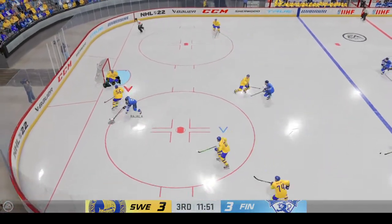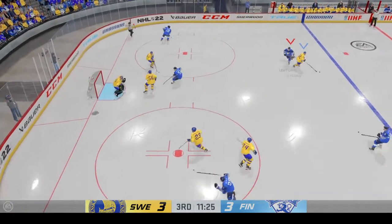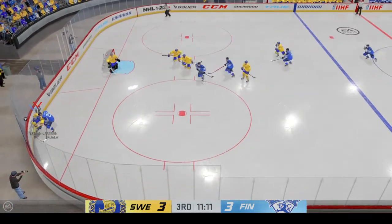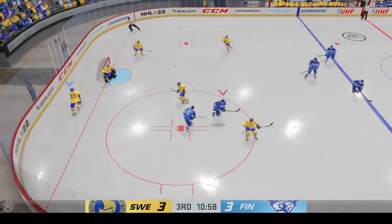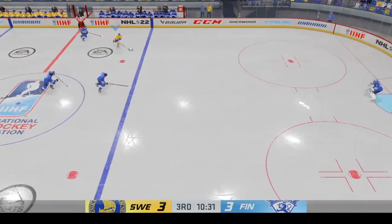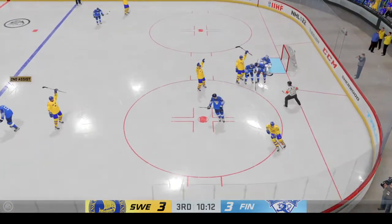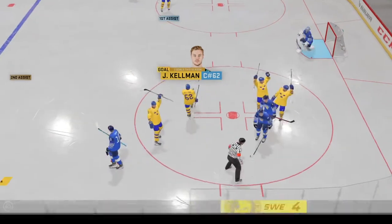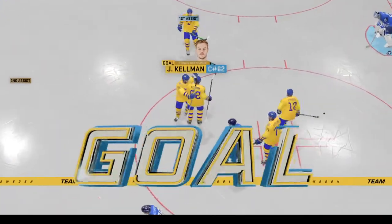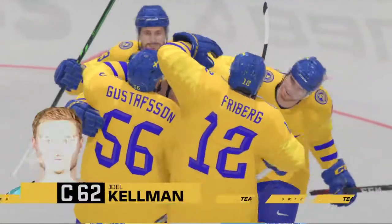Turns him away! Takes the feed, and tries to make a diagonal pass to Lehtinen. Denies the shooter on that play, and he regains control of the puck. And he moves it up to Kelman. It's a two-on-one rush! Here he is on the backhand! Scores, and they go up by one! Tied no more. That's a big goal to be able to take the lead.